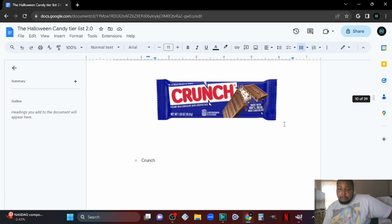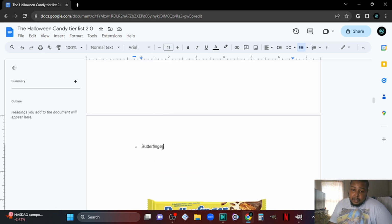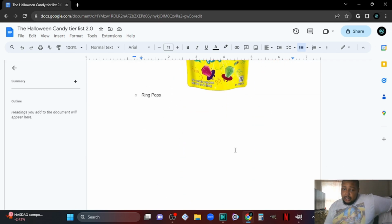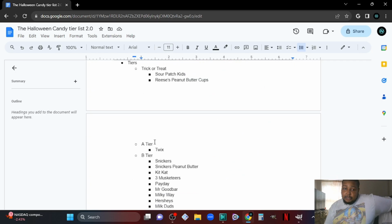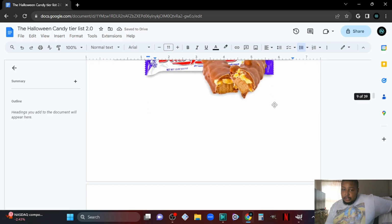Next up is going to be Butterfinger. So, not gonna lie, never really been the biggest fan of Butterfinger. It does have chocolate and peanut butter and peanuts, it looks like, but it also has kind of a weird buttery taste, which can be hit or miss. And with Butterfinger, it did taste a little weird, so not really the biggest fan of it. So unfortunately, I don't necessarily want to put it in stay in the store, but I think it is going to be our first C tier. Yeah, there we go. Butterfinger is our first C tier.